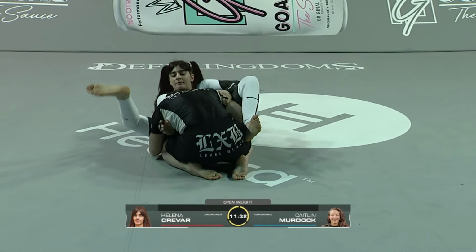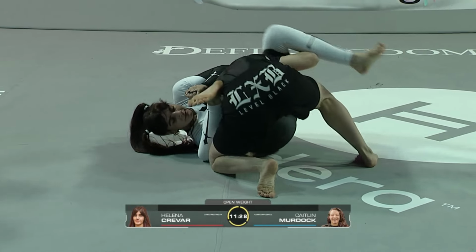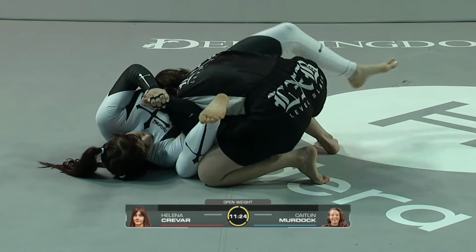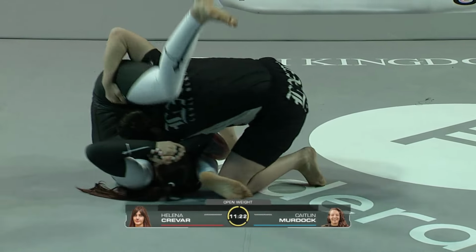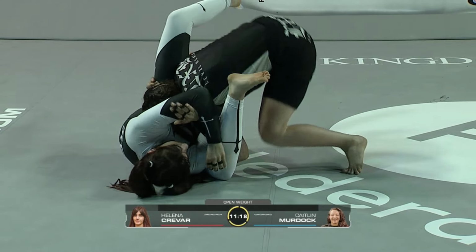So Caitlin Murdock looking to pass that guard position from the top. She's going for this double unders pass, and she might have fallen into a triangle entry here. You see that scoop grip under the arm. If she can pry that arm free, it's going to be an immediate triangle up over the top for Helena Crevar. And this is a rough start for Caitlin Murdock if she can't keep that arm hidden.